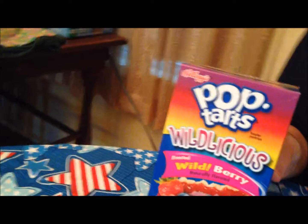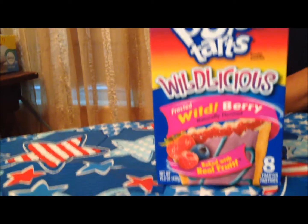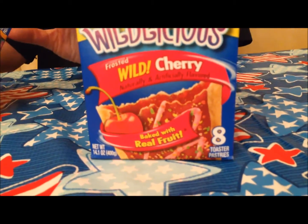Today I'm going to review two different kinds of Pop-Tarts. We have the Wildlicious Frosted Wild Berry, and we have the new Wildlicious Wild Cherry. And these are, oh wow, these are higher calorie than I'm used to. I hadn't looked at the calories yet, so that kind of freaked me out.